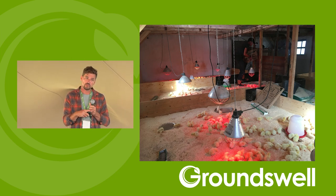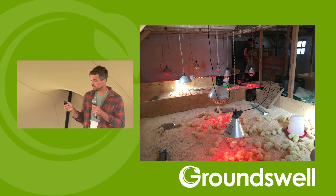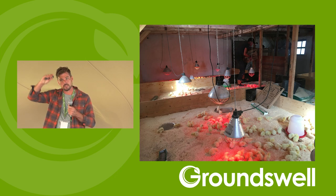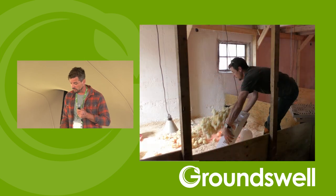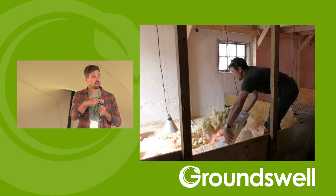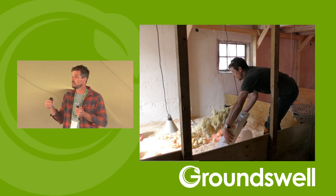Very simple, low cost setup. It's got to be predator proof. It's got to be free of draft, but also ventilated. You need to be able to manage temperature, but that's just done by raising and lowering lights. Birds come in, they're flipped out of their boxes, and they're introduced to water. So these birds have never eaten, they've never drunk. So I'll take one in 20 and dip its beak in the water so that they know where to find it.